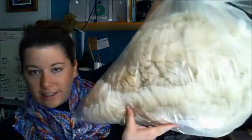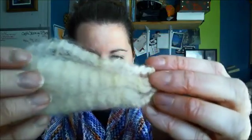This is what the bag looks like. And this is what the actual lock looks like. It has a not very tight crimp.